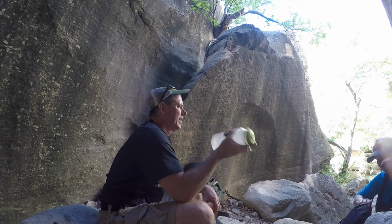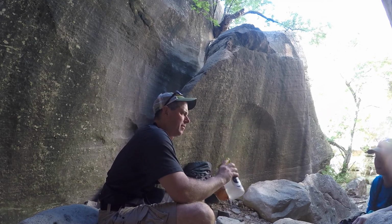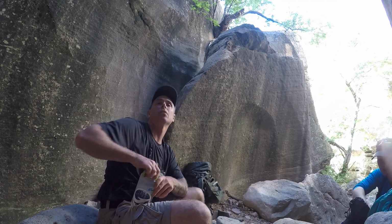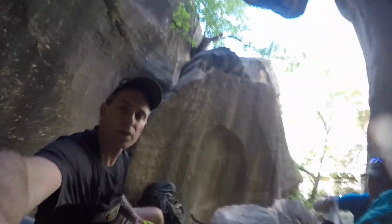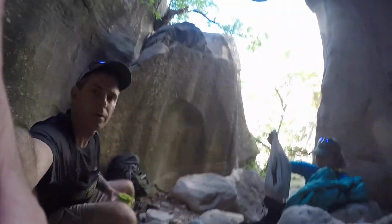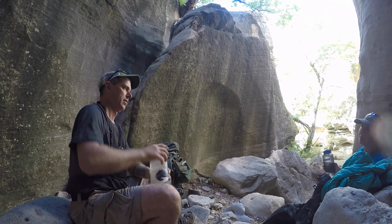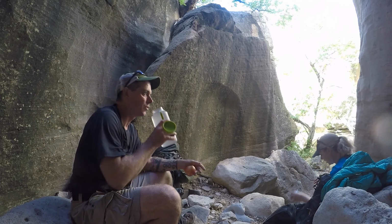How many miles do you think we just hiked? I'll bet we did 3.5. Yeah, probably 3, maybe 4 miles to this first big down climb. You can see, come down this here, and we still got an even sketchier down climb to get through. Oh, this one isn't so bad. The next one will be, I think next one's a little shady. Yeah.